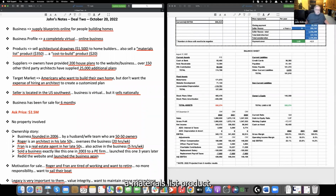They also sell a materials list product. If you want to do a takeoff of the drawings and come up with a bill of materials or a list of what you're going to need, they have that product. That's about $350. Then they've got a budgeting product, a cost to build product, only $20. If you buy this plan and you want to figure out what it's going to cost to build this, they've got a product that's going to calculate that for you.